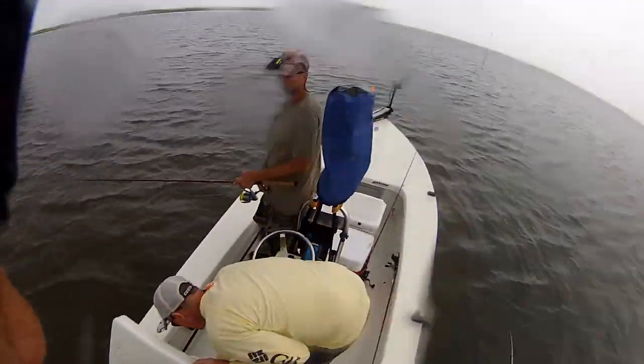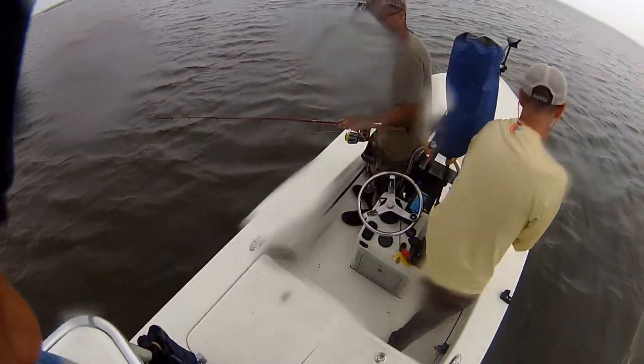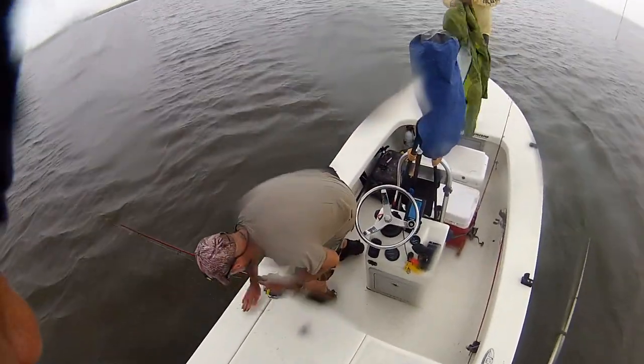That rainstorm was really moving in on us, so we suited up, and as the rain got to us, we couldn't see any end in sight, and it was already getting late. It was probably a little after 2, so we decided to pack it up and get out of there.